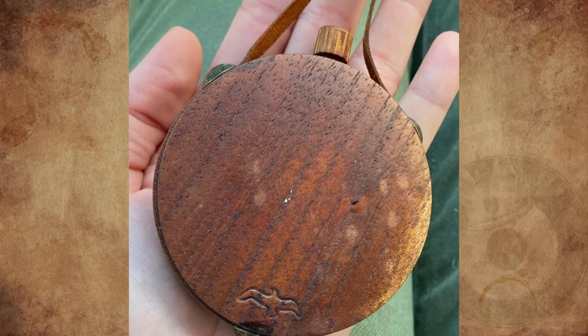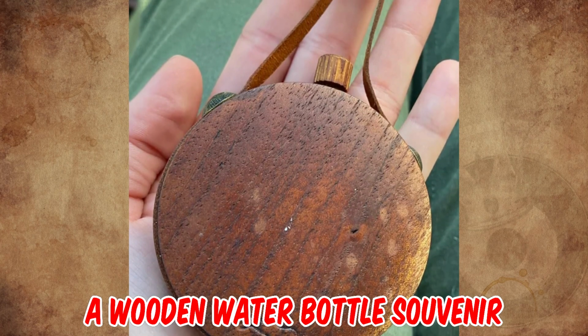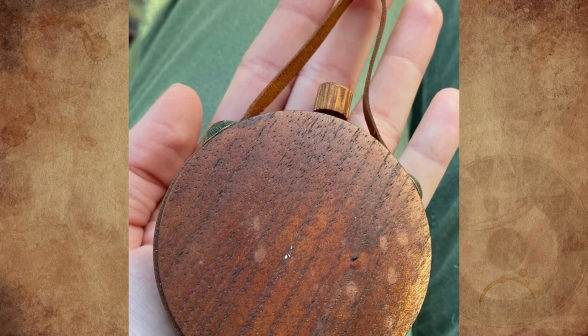I have one of these. It was purchased as a souvenir in Australia. It's a wooden water bottle souvenir, made using Australian timber silky oak from the 1970s.